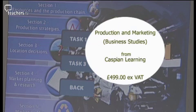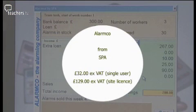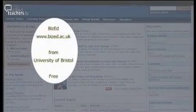Well, that's all we've got time for, but just to recap, the 3 resources that we looked at were Production and Marketing Business Studies from Caspian Learning, Alarmco from SPA, and BizEd from the University of Bristol.